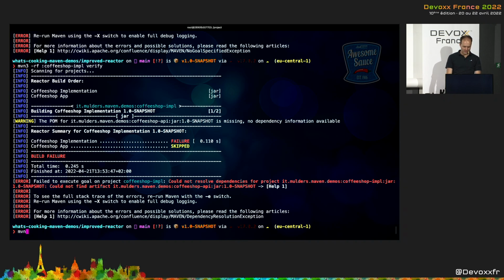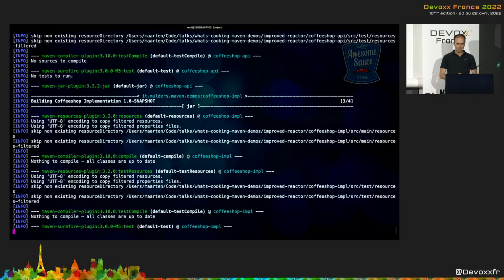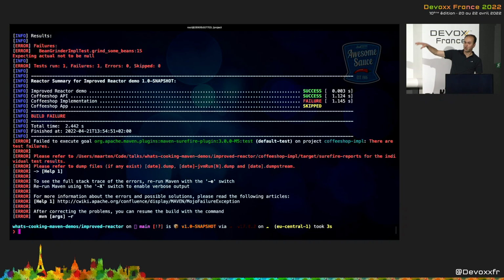So let's try again with Maven 4 and also do Maven verify. You may, by the way, also note that the console output is a lot wider. That's also something that we changed in Maven 4. It's a little thing, but given the fact that we don't run on 80 character terminals anymore, we figured it might be a good idea to change this in the 21st century.